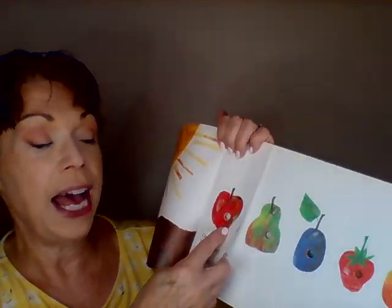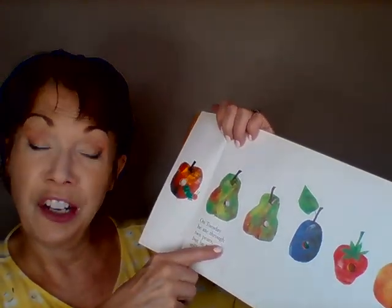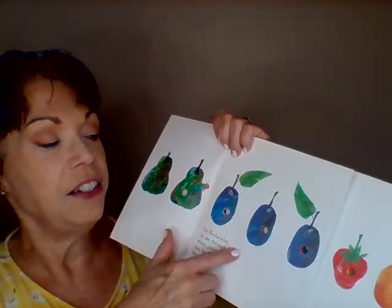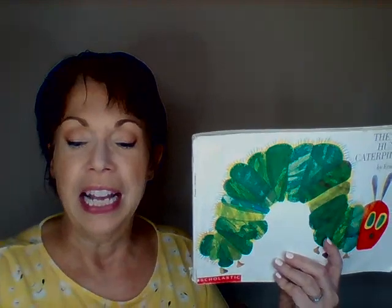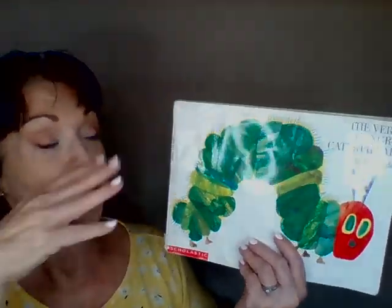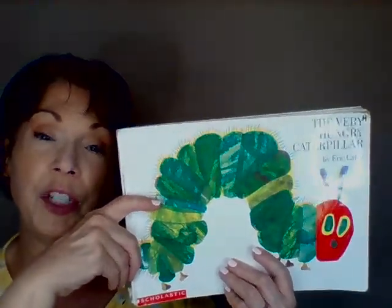In the story, the caterpillar eats through an apple on Monday and then two pears on Tuesday. And the author keeps listing the days of the week in order. So, those are some great words that you can help your child learn and talk about using the Very Hungry Caterpillar. Now, here's the subject that I think your child can learn the most from using this famous book.